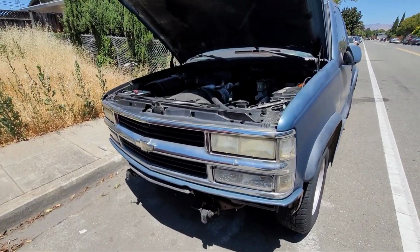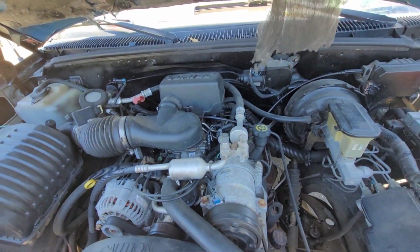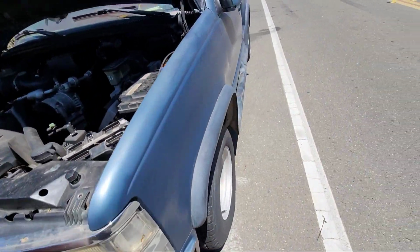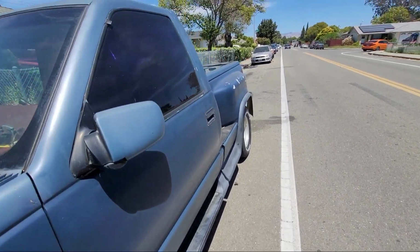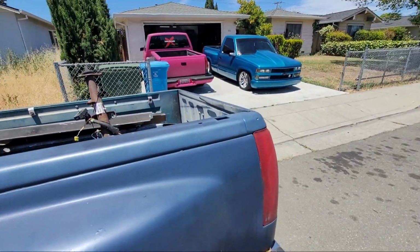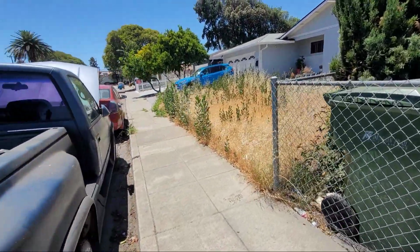Got the 95 and up grill. It is a V6. It's got some Mickey Mouse stuff here and there, so we're gonna end up getting it fixed, make it right, as I already know. It's got three steering columns that it came with, plus the one that's on right now.